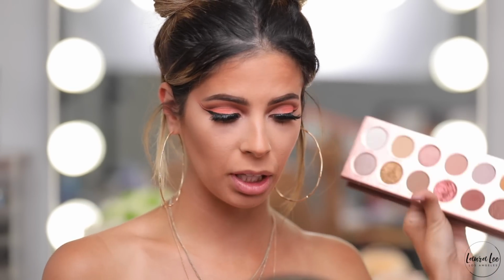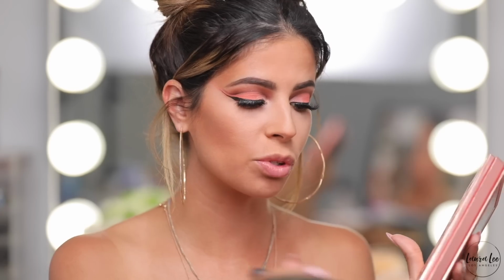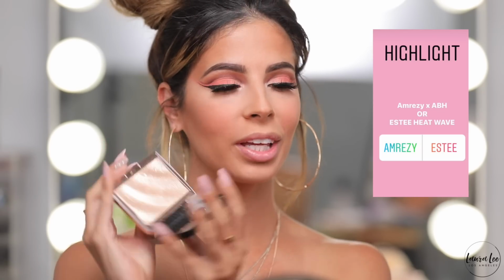I did not do blush. I guess I was just a silly Billy and I forgot, or I left my mind, so I'm just gonna put Bare on for blush. And in the Nudie Patootie campaign, we actually used Bare as the blush on me and all the models. For highlighter, I put the Estee Lauder Heat Wave against the one and only ABH X Amrezy. So you guys definitely pick this one.